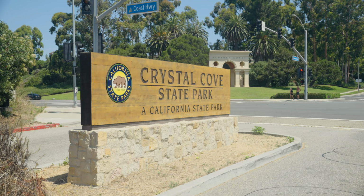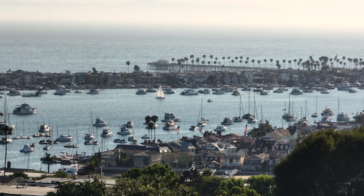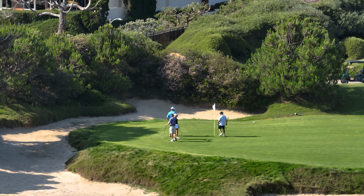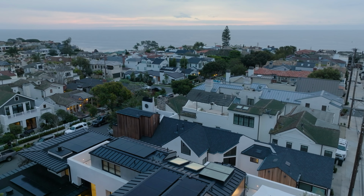Corona Del Mar is flanked by Crystal Cove State Beach to the south and Newport Harbor to the north. Surrounded by Fashion Island and Pelican Hill Golf Course, and of course, the Pacific Ocean to the west. I can't imagine a better place to call home.